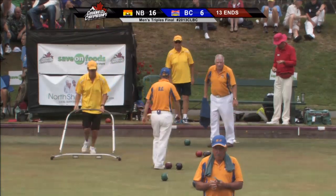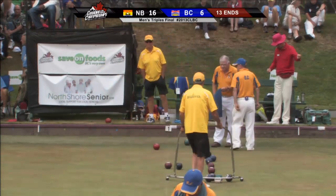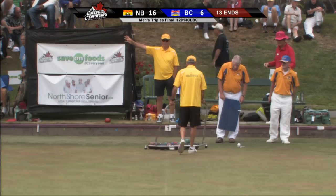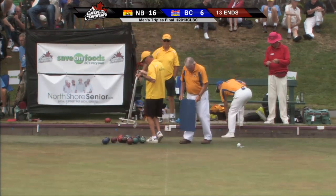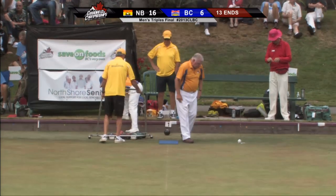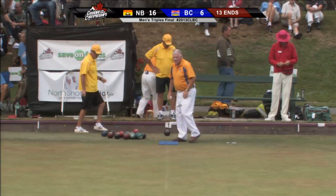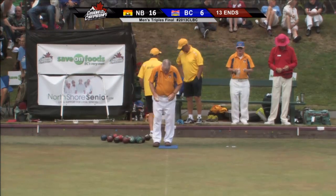Do people know what's going on here in the other games? Not in the last 5 minutes. We should update that. Do a walkabout here and update the score right now. Ontario is up 15-13 in the pairs. In the fours, BC is up now 15-14 after the 15th end. Big comeback there by the BC men's fours to take the lead. Good tight games all around here.